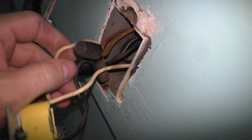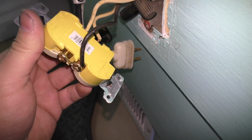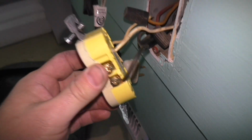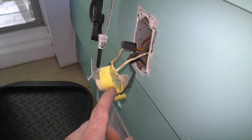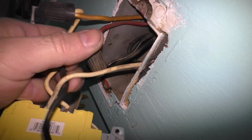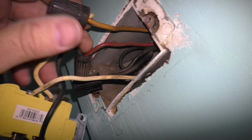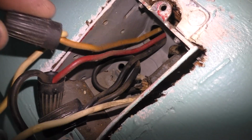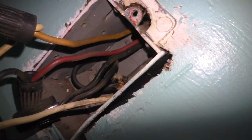So when I removed this outlet, I figured out that there's a 14-3, that's 14 gauge 3-wire cable, feeding the outlet. And what I later determined is that they actually used the outlet as a junction box. So the 14-3 comes in from the switch and the power source. The red wire is switched hot, and the black is constant power hot. And then that black wire goes back up into the attic and feeds what used to be the garage feed.